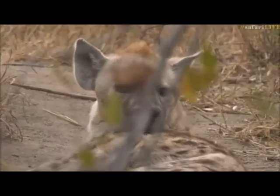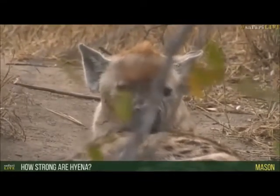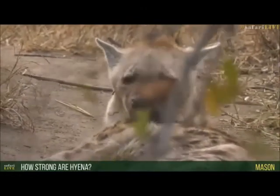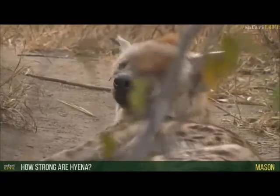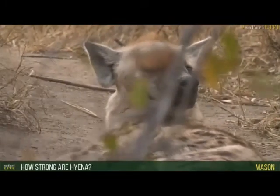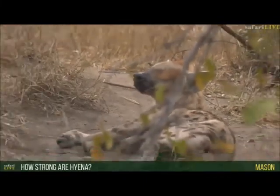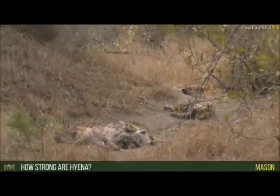So Mason, you're asking how strong hyenas are. Well, I would imagine you mean in terms of their jaw power. It's one of those questions that people ask, but jaw power, the strongest of the land animals out here. So they have a huge amount of bite force that can come down.